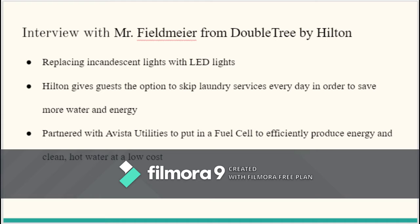We interviewed Mr. Filmora, who is general manager from DoubleTree by Hilton in Moscow. During the interview, he mentioned that Hilton has embraced sustainability because business depends on it. One way Hilton reduced the amount of energy used is replacing incandescent lights with LED lights.